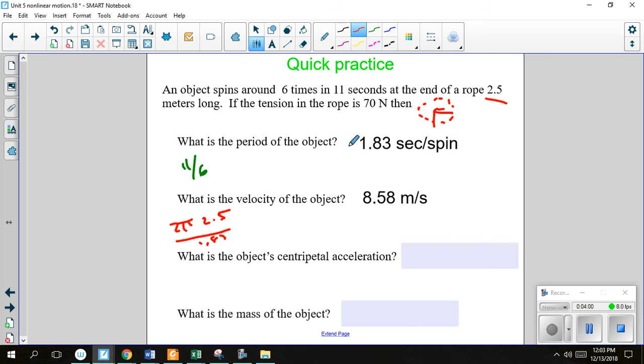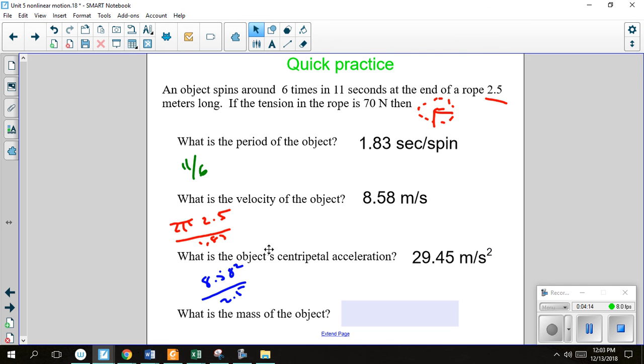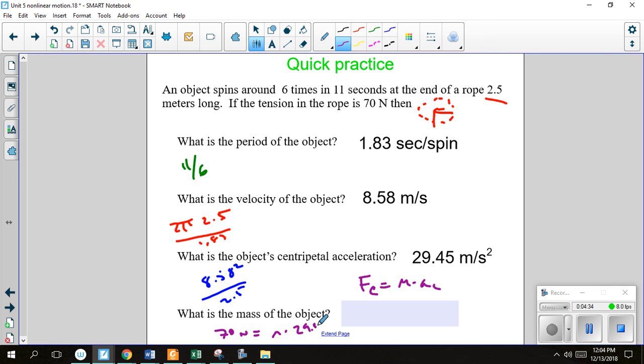As far as centripetal acceleration goes, now we're going to take that velocity, 8.58, square it, divide by our radius, which is 2.5, and that should give us our acceleration, which is 29.45. Now to figure out the mass of that object, our centripetal force should equal our mass times our centripetal acceleration. So force is 70 newtons. That should equal our mass times 29.45. And we should get around 2.38 kilograms.